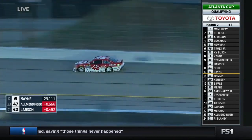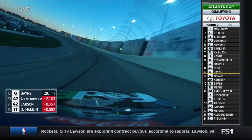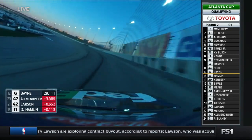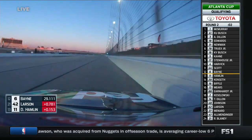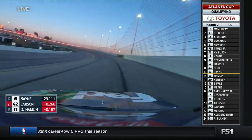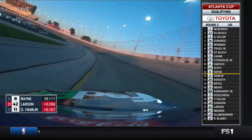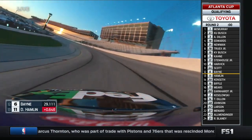Kyle Larson out for another run. The driver at the top of that board is Trevor Bayne. That's who you have to beat to move into the top 12. And I just think there's too little time between Larson's last run and this run. I just don't think that the tires have it in them. All right, the 10-minute session is over. These cars will come to the line.